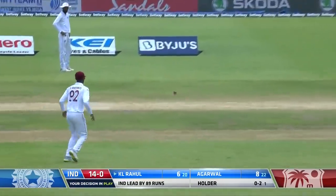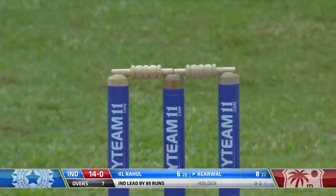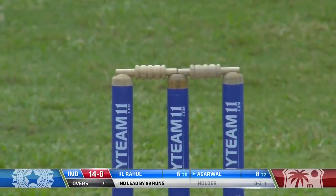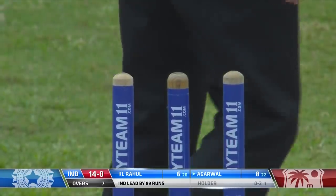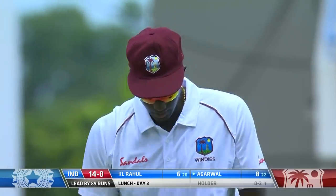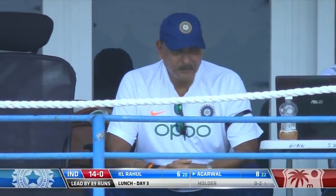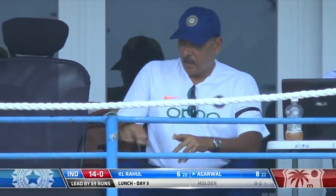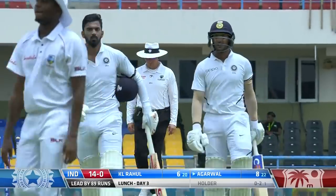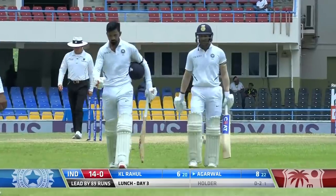Two runs that will take the players off the field for this short session of batting for India. 7 overs, 14 runs. This morning Jason Holder showed some stickability, but it means that India lead by 89 with all 10 of their second innings wickets in hand. ICC World Test Championship points at stake.